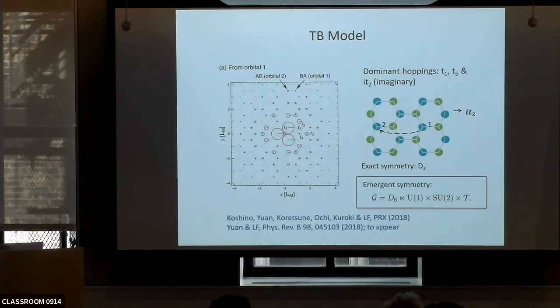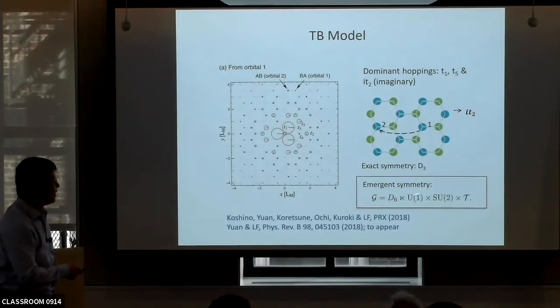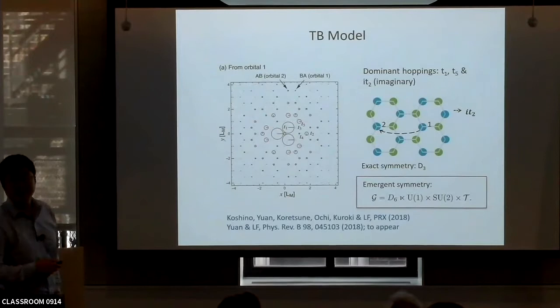So in our model, this additional 2-4 rotation symmetry has a twisted commutator relation with the valley symmetry. Okay, and in this way, all the symmetries are satisfied.